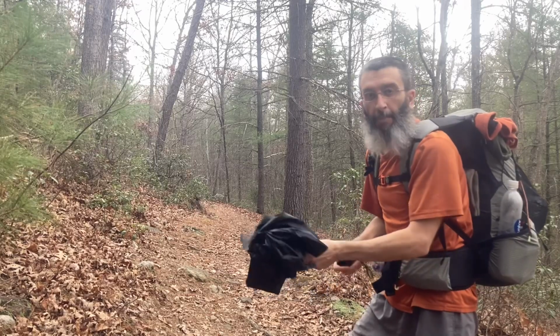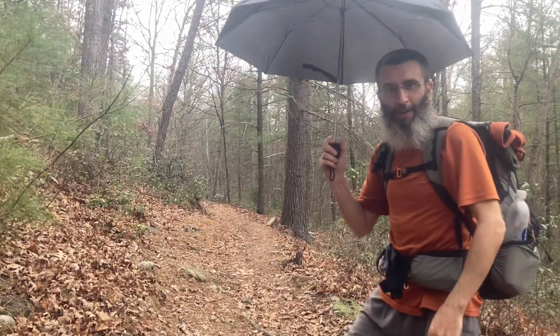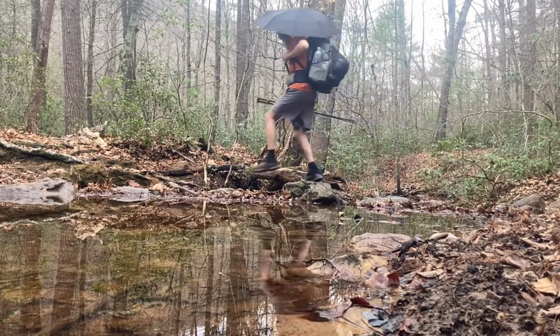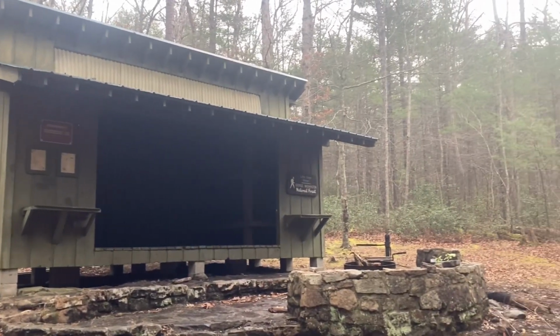I didn't quite make it to camp before it started raining on me, but it gives me a chance to try out my new dollar store umbrella. The umbrella did a great job in that little rainstorm. After crossing a small creek, we arrive at the Little Crease shelter area.